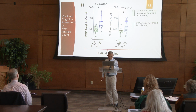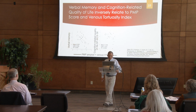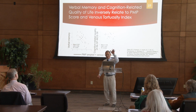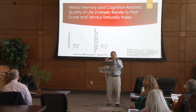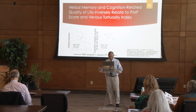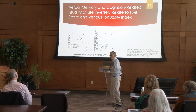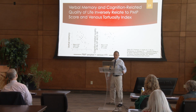Also, retinal imaging, okay, well, so it shows promise. Also, Alzheimer's dementia causes increased vessel tortuosity. You know, the blood vessels are turning more rapidly. And so a venous vessel tortuosity index can be calculated. And using these two scores together, a PMP amyloid count and the venous tortuosity, when you put them together, there's an inverse relationship between these two scores and verbal memory. In other words, the higher the score of tortuosity and amyloid plaque, the less verbal memory they have and the less cognition they have. There's a general tendency.